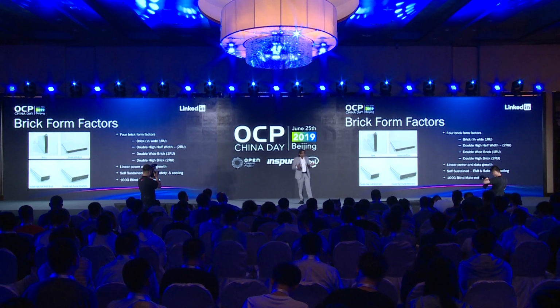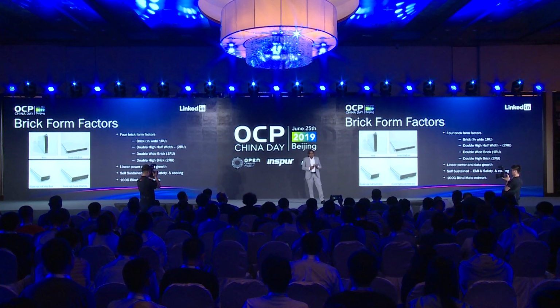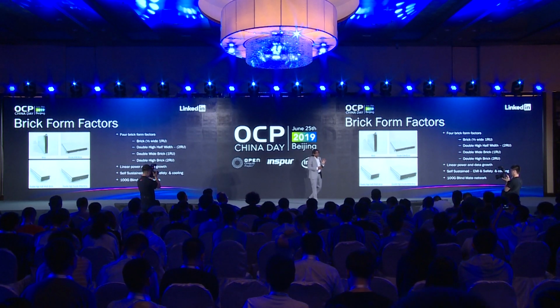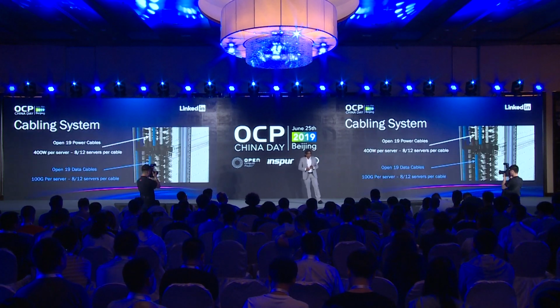You can build a double wide brick, double high, and also the half width brick. And as you can see, they have a linear power and data, and they're self-sustained. It's all EMI tested and safety tested, and they all are connecting to a 100 gig blind mate network.